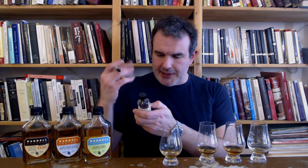And the finish, it hangs and hangs and hangs. It's maybe a hair bit nippy, even after you've added water. A hair bit aggressive. But yeah, this is very good. I'm not going to score it out of the park. It's not a home run. Like it's a good double. This is a good double. That's what it is. I'm going to call this 88 points.